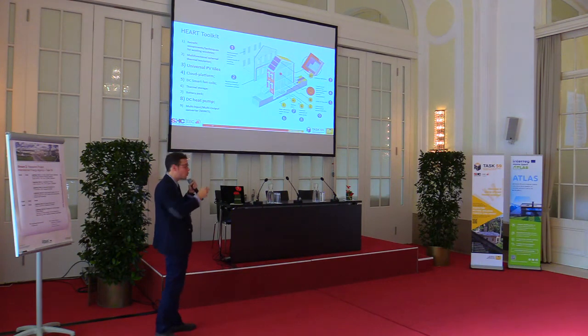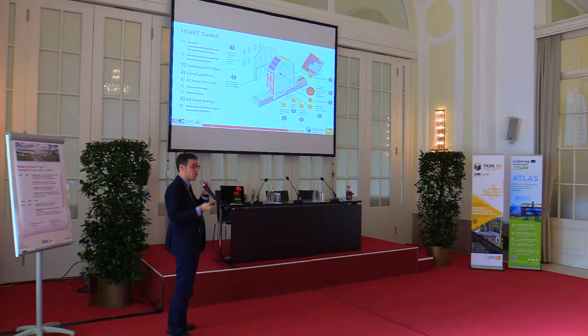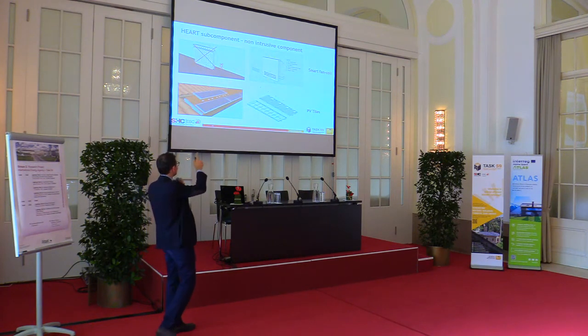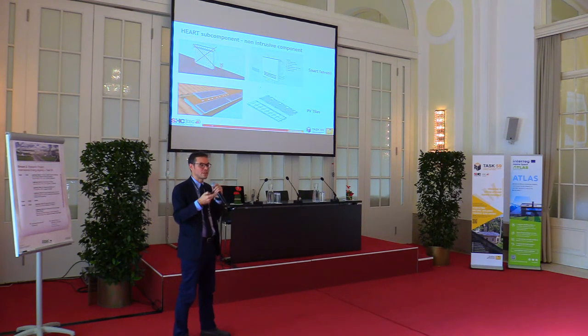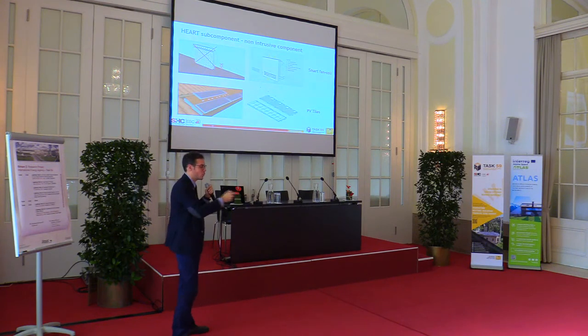Of course, all these subcomponents are linked together with a multi-input, multi-output converter that allows exchanging information and energy among different subcomponents. This is a view of the smart fan coil that should be installed rather than radiators. The important thing is that the smart fan coil uses the same pipeline. So it's very easy to install in historical buildings because we just have to remove the existing radiators and link the new smart fan coil with the existing hydronic pipes.